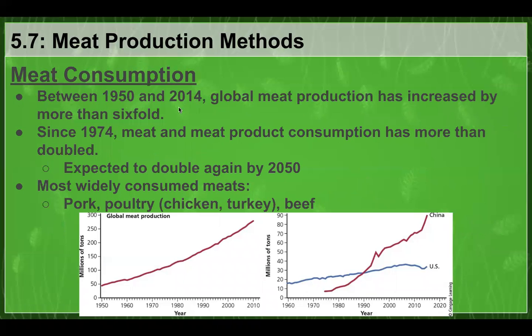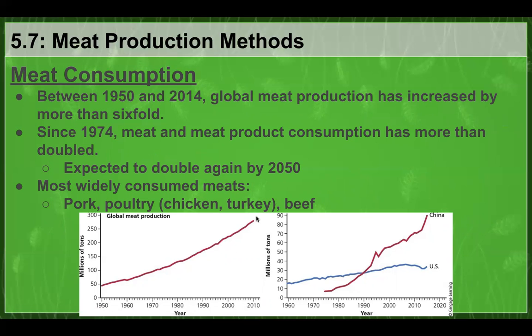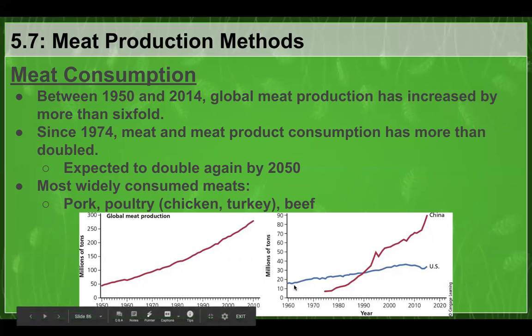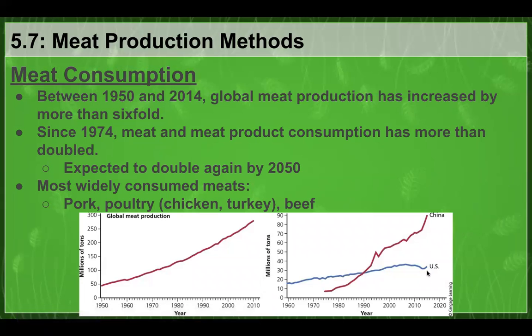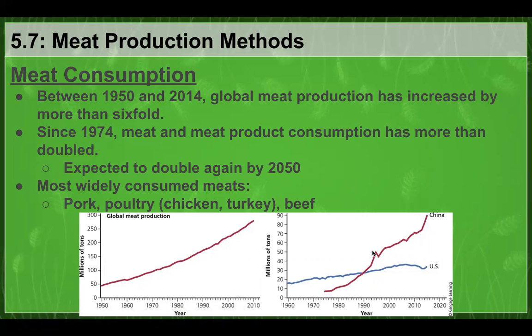All right, so within the past 70 years, global meat production has increased by more than 6-fold, going all the way from below 50 million tons to almost 300 million tons. And you can see here comparing the United States, which has certainly increased. I would say it's doubled in the past 70 years. But China, look at China. It's gone from less than 10 million tons to producing 90 million tons, which is an increase of 900%. Okay, so that's a pretty significant increase.